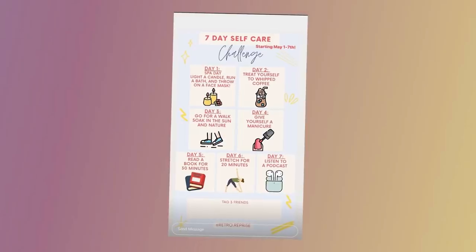So now we're on number three, executing. What we did is we came up with a 7-day plan. It looks like this. This is the Instagram graphic that we made using canva.com. It's free, it's pretty easy, and it took under 15 minutes. The strategy was simple. We needed to create content to have on our feed to really reflect those posts.